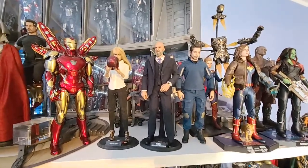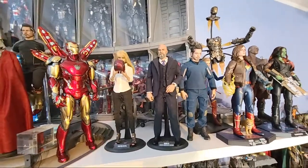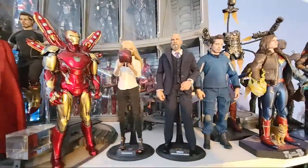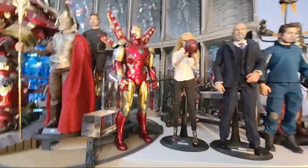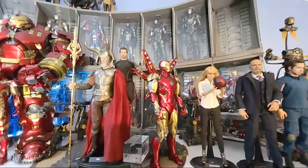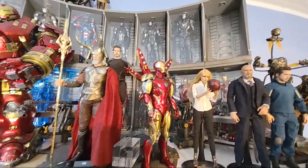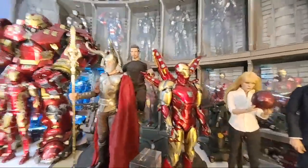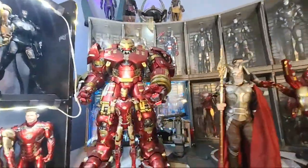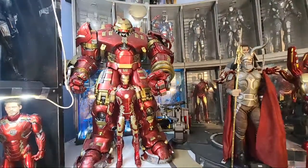1/6 scale collecting is the space. So that Obadiah head sculpt came with the Ironmonger. And so then I bought the suit to put them together. And there's Pepper, the only Pepper we've ever got. And I would love to have another Pepper Potts figure. And that's the Mark 85, right? There's Odin and testing suit Tony back there. Hulkbuster 2 with the 43 suit. There's my Black Panthers.